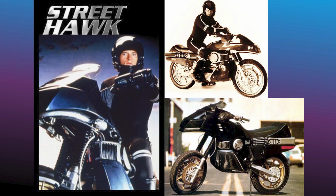But this motorcycle was designed by a guy named Andrew Probert, who also worked on the Enterprise for Star Trek: The Motion Picture and Next Generation. He also contributed to the 1978 Battlestar Galactica Cylon Centurions, and he did part of the Airwolf helicopter and the DeLorean time machine. So this guy was a huge part of a lot of the designs that we saw.